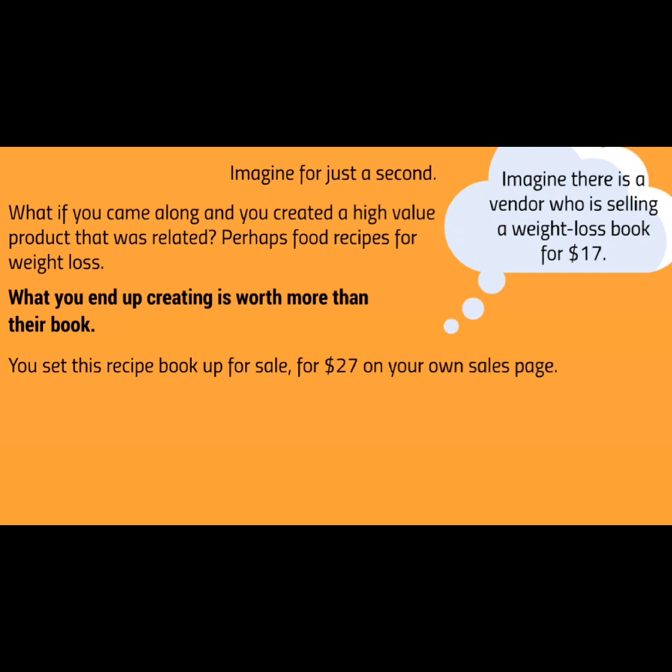Now, it's got to be realistic. If you're offering something of low value and just bumping up the price, that's not going to work anyways. So yes, as you can see, it does take a little bit more time to actually go through this process, but it's going to be well worth it in the end.